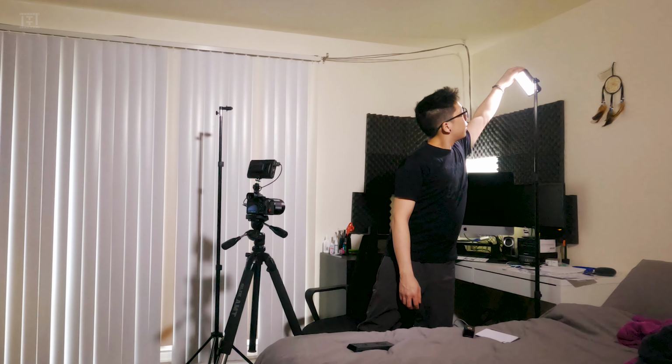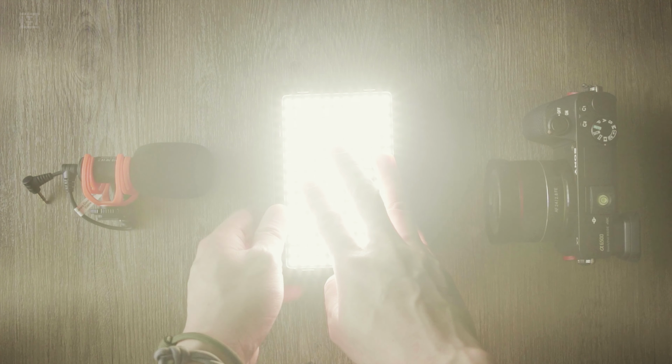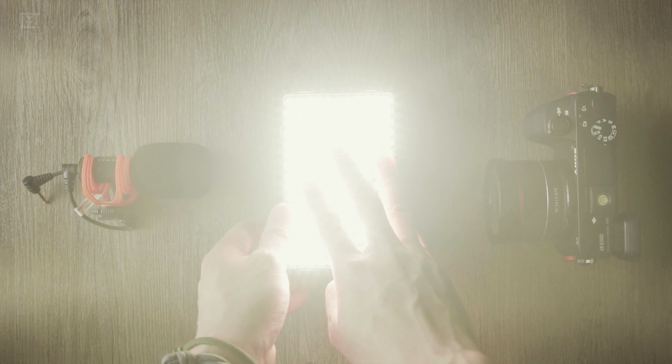They're small, they're cheap to get, and you can switch between battery and AC power. They also have very high output, and so with those two lights, they make a really great combination where I have that soft key light plus a very hard edge. And so that's the end of my list.